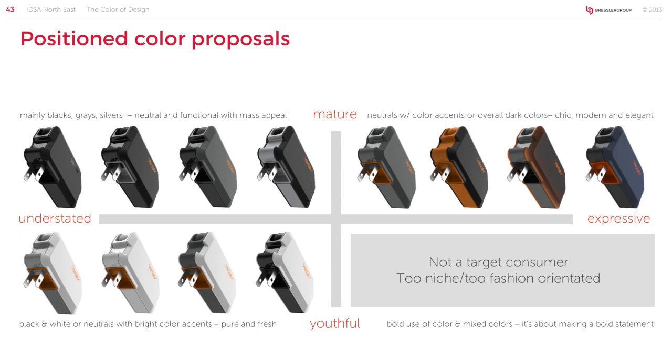In this slide, we've jumped ahead to where one of the new products in the range, a multi-function travel charger, is being used as a vehicle to execute different color and finish options. Mainly black, gray, and silver options occupy the upper left mature understated quadrant. Neutral black, white with bright color accents occupy the lower left youthful understated quadrant. And more adventurous, deeper colors are in the upper right mature and expressive quadrant.